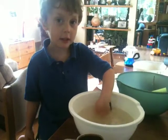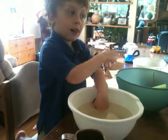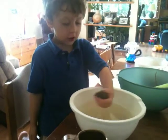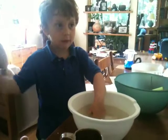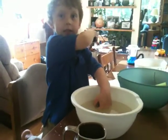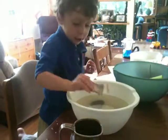Dandelions. Yeah, dandelions, what do they do? They float. What do you think these kind of rocks do? I think they sink. What about pieces of cardboard? Do they float or sink? You think they float? All pieces of cardboard? Yeah, let's see. I think I was right.